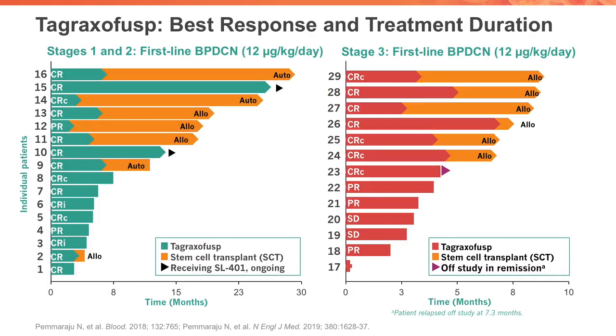This slide shows swimmer's plots. These allow us to look visually at the individual responses in aggregate. On the left is Tagraxofusp best response and treatment duration among stage 1 and 2 frontline treated patients only at the 12 microgram. As you can see from the graph, the majority of patients did indeed achieve a complete remission, as we discussed earlier, and many of these patients were able to be bridged to a transplant with ongoing responses even after the transplant date. On the right, the stage 3 patients in the frontline setting for 12 microgram dosing show a similar profile.